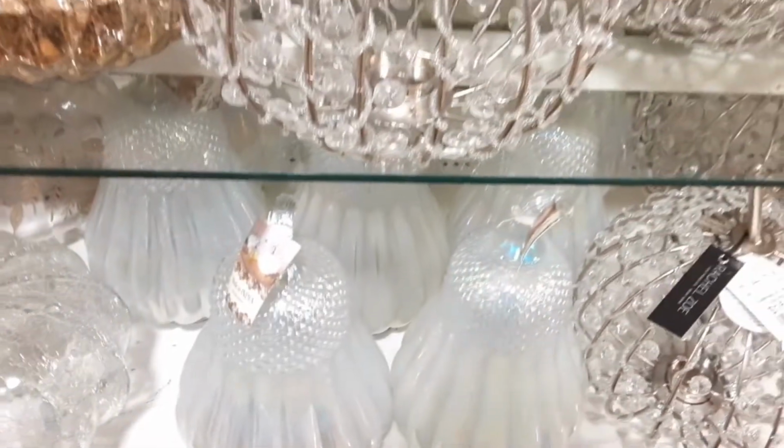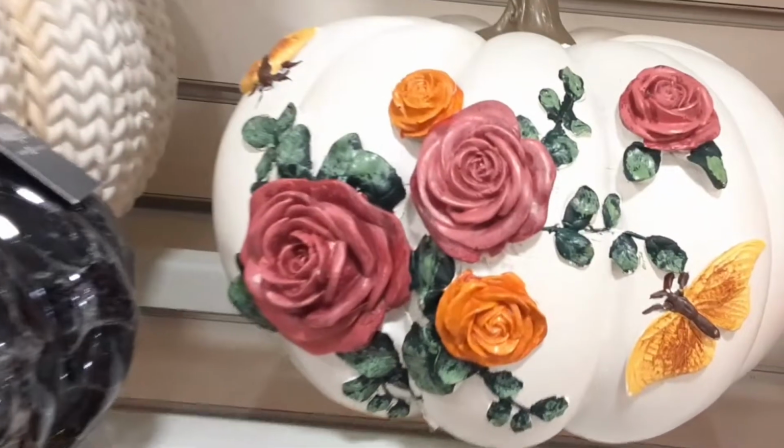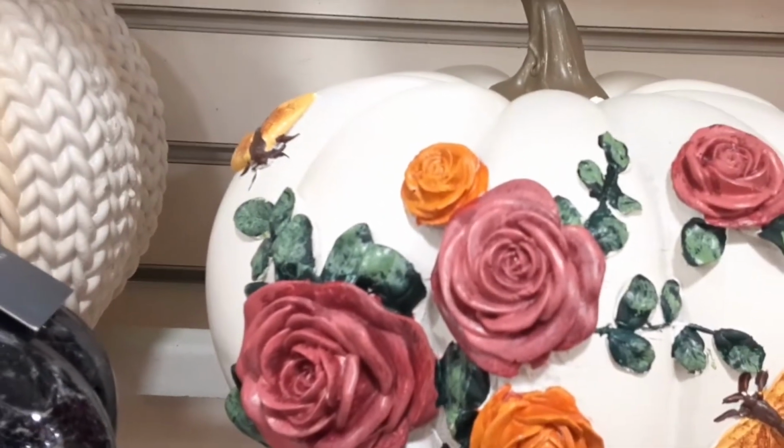Let me know what colors and styles you guys are gonna go with for this year. Have you found a style and color?